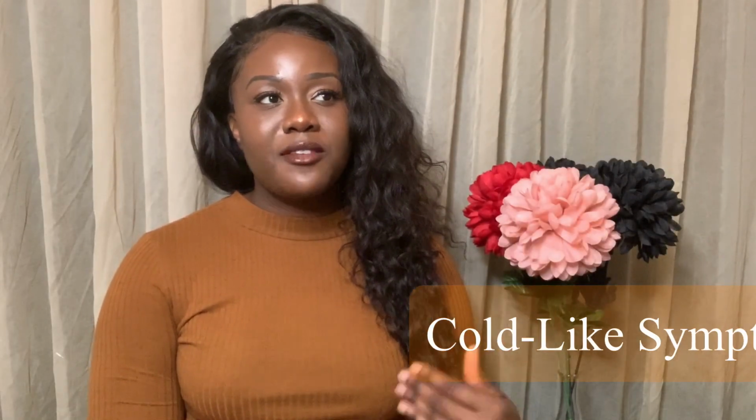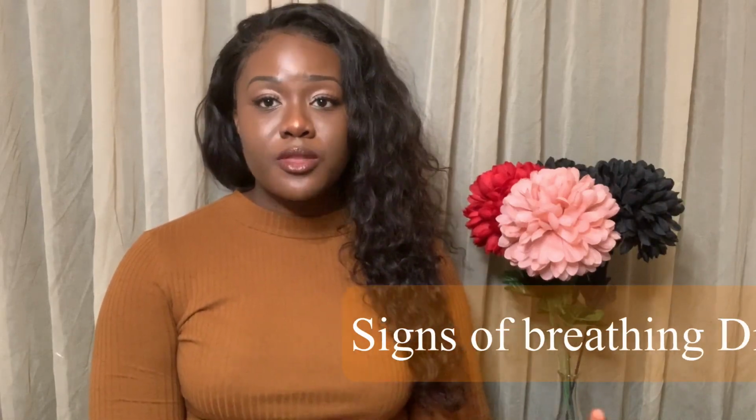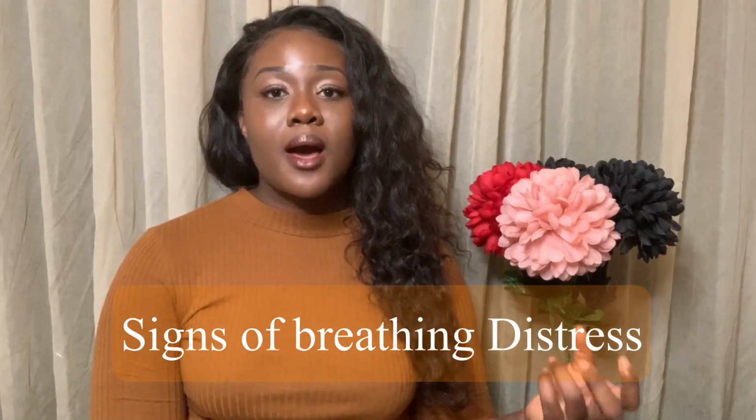Another sign is if the baby starts to show kind of hay feverish symptoms, runny nose or a blocked nose, but you know they don't have a cold. That's something to definitely look out for. Sometimes the symptoms can be so severe that the baby will start wheezing, their throat will close up, and they'll have a lot of difficulty breathing, and you can just hear the noises. Call emergency services and make your way to the hospital.